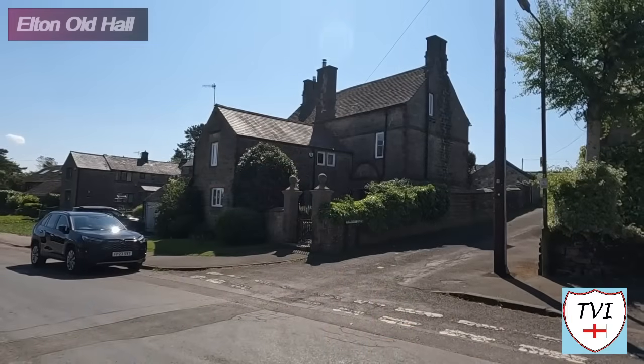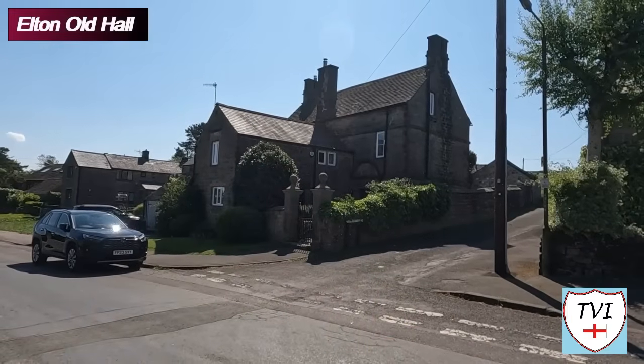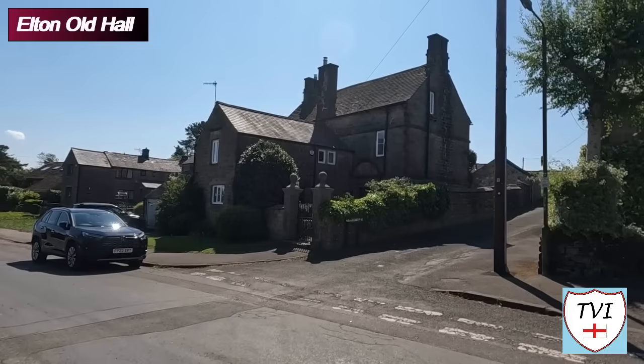Okay, we're almost all the way around the village, believe it or not. It's not a very big place, this. Our next landmark is on the corner of Stonefoot. It's this house here. The building on the corner of Stonefoot is Elton Old Hall, which dates from 1668.